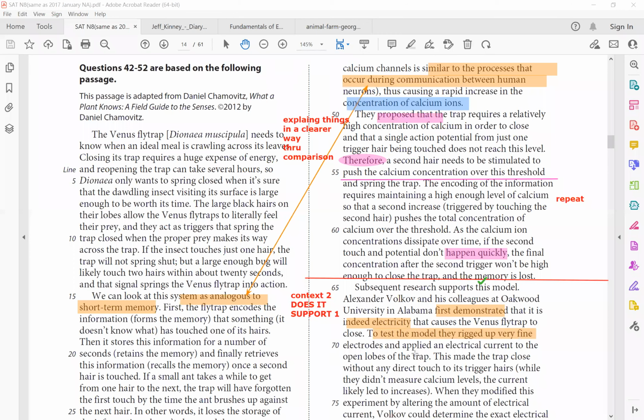They rigged up very fine electrodes and applied an electrical current. This made the trap close without any direct touch to its trigger hairs. And now, do you see the word why? I know it's in parentheses, but there's a contrast word, so I cannot skip it. They didn't measure the calcium levels, which is the crucial factor in the first experiment. So you have to say there is a limit or at least a flaw to the second experiment, even though the finding supports the first model. They didn't even test it, so how can they be sure it's completely right, right?